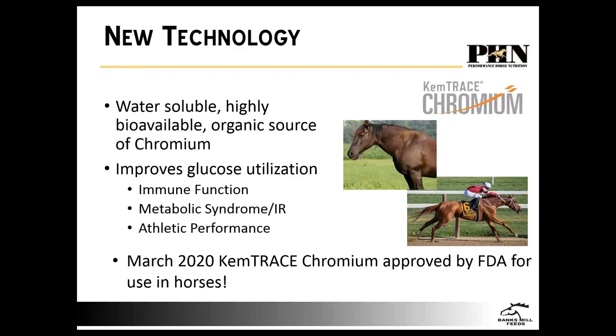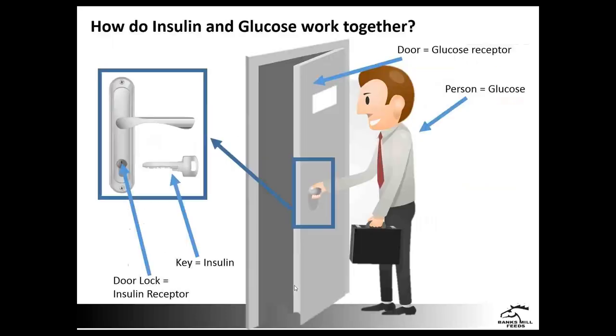March of this year, ChemTrace Chromium was approved by the FDA for use in horses, and it's the first and only FDA-approved chromium source for use in horses. It's actually chromium propionate. Propionate is a volatile fatty acid that's created by the bacteria in the hindgut.